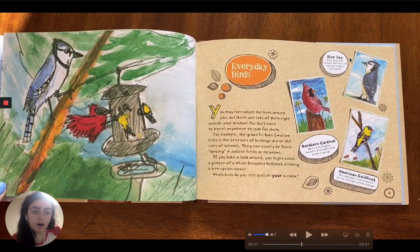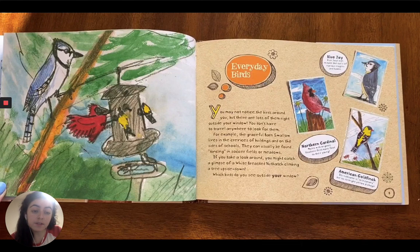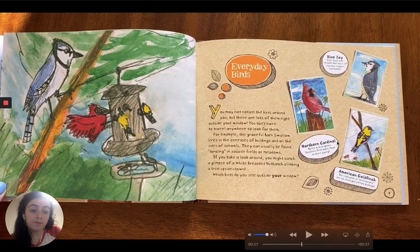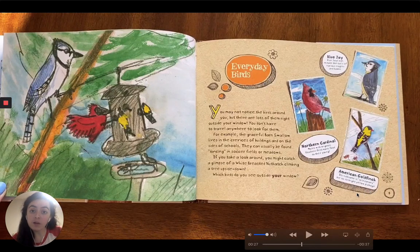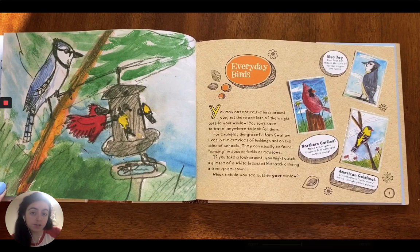Now let's look at our friend the blue jay up here. Blue jays can imitate the calls of various eagles and hawks. Now imitate means that they can copy the sound that other birds make, which is pretty cool. The northern cardinal. Males with brighter feathers feed more food to their young. And the American goldfinch. Its nickname is wild canary due to its bright yellow plumage. Plumage is just another word for feathers.